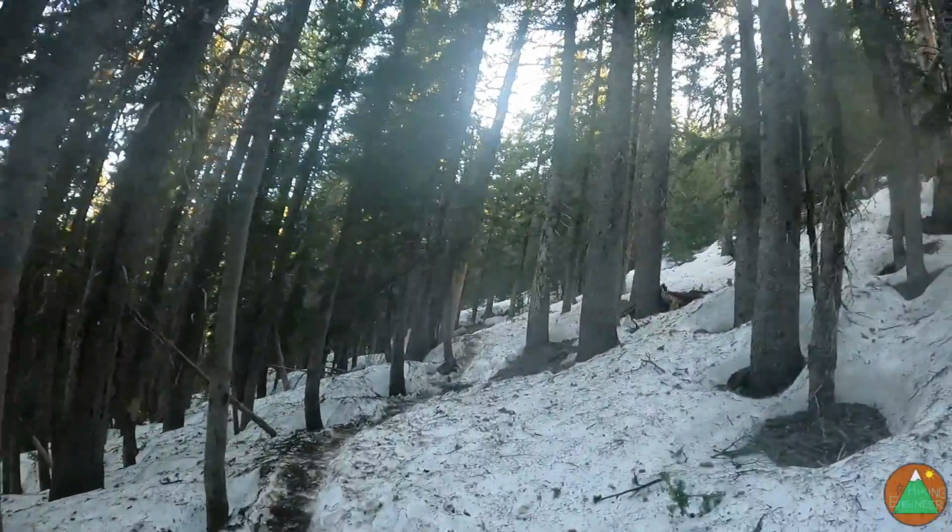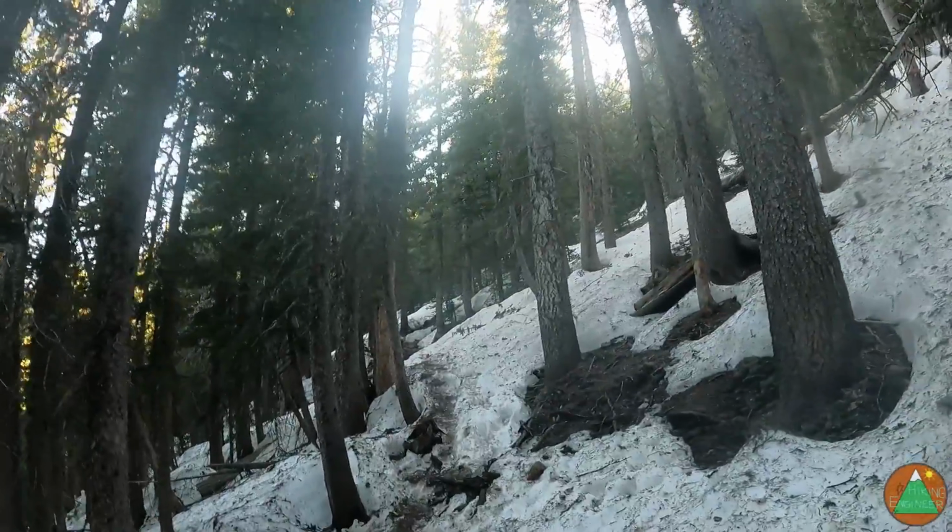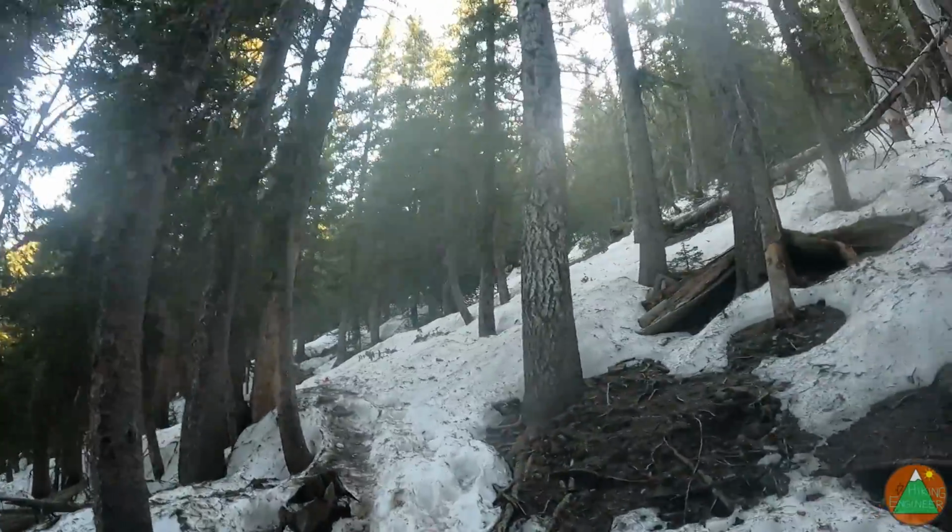I did wear them briefly on St. Helens a couple years ago, but I ended up just taking them off because there was hardly any snow to walk through.